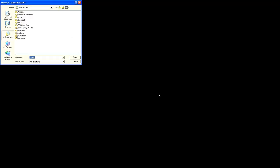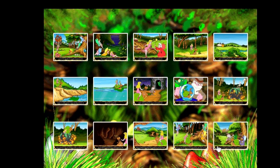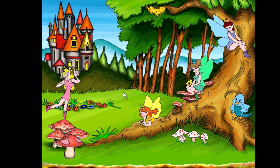Alright. Good. Good game. Fairies of the Forest. Game. Okay, so you've got an interactive storybook. Let me stretch this out for you. There we go. So you've got an interactive storybook.